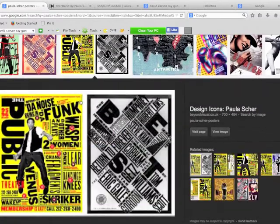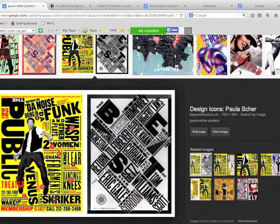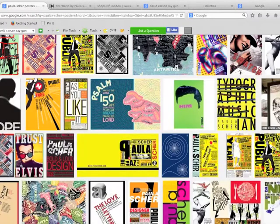This piece is one of her most well-known posters for the Public Theater in New York, and it is a wonderful example of how typography can be made almost to look like funky music, the way that it's sized and angled and spaced and compressed together. It shows a beautiful syncopation and a real rhythm. So she's very known for things like that.